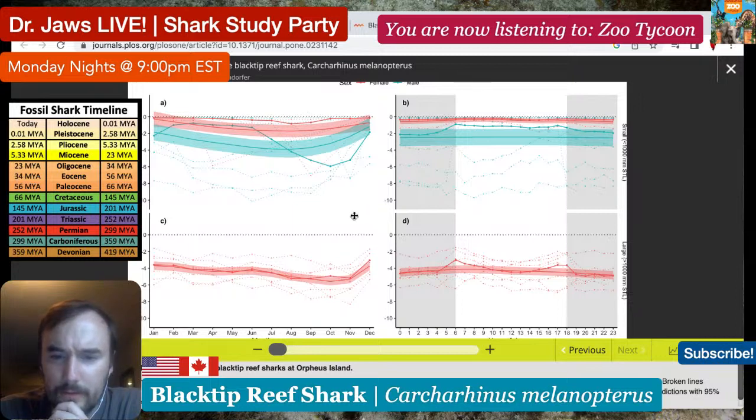Oh, interesting. Okay, so if I'm reading this correctly, this is kind of cool. This is plotting depth, and the bold lines are the mean of all the individuals of either males or females. The dotted lines are each individual shark, but you can definitely see a difference. Make sure I have this right.